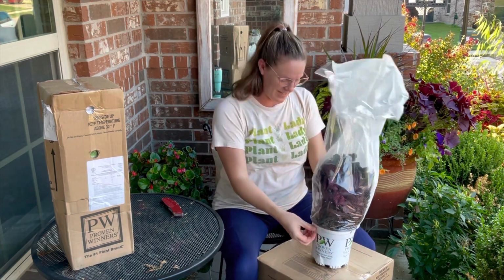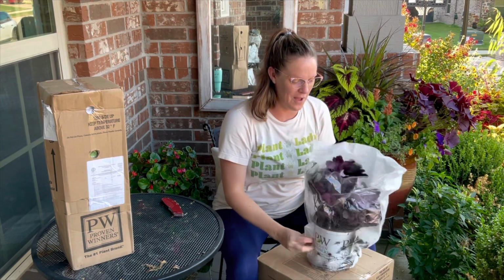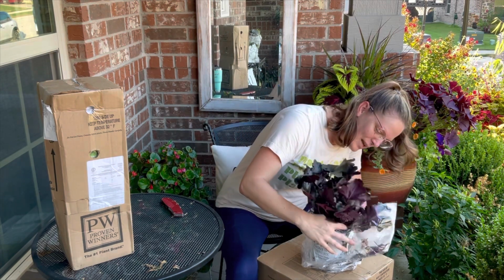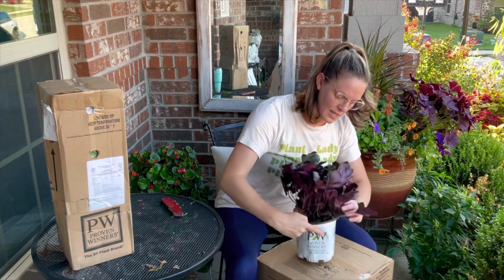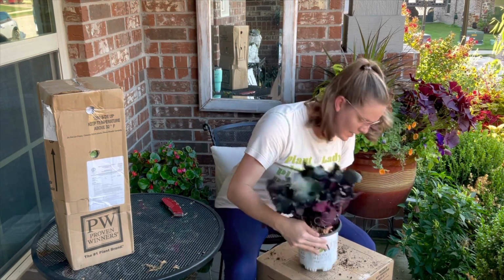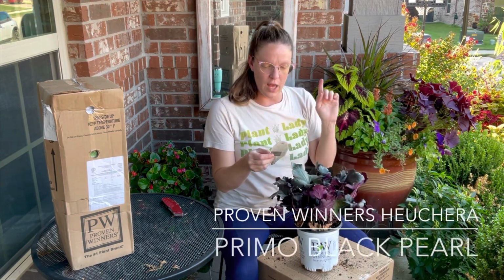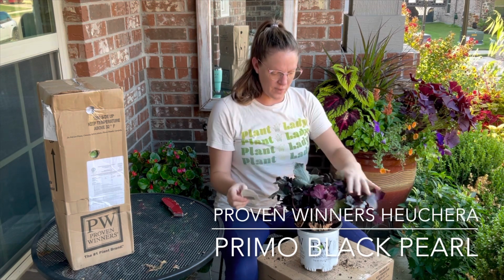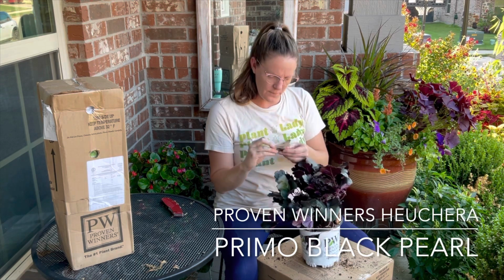So first, plants. Slide this open. Oh, so pretty. A little bit of the soil is loose, which makes me think it might have got flipped in the process, but everything still looks really, really good. And I think the tag, here's the tag. This one right here is called PRIMO Black Pearl Heuchera, and this is a perennial. This was a perennial of the year, I don't know, in 2018.